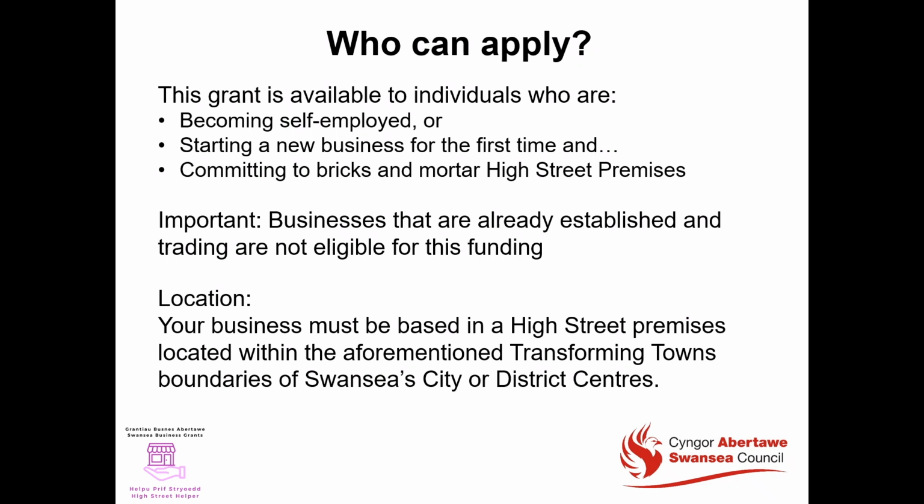It's also important to mention that this is not eligible for anyone with an existing business either in Swansea or elsewhere. This scheme is specifically designed for brand new first-time entrepreneurs.